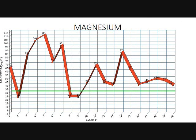Similarly, magnesium was also extracted for the experimentation purpose, and we observe that magnesium should lie within 30 to 35 milligram per liter, and we observe that only 3 samples are lying within the permissible limit.